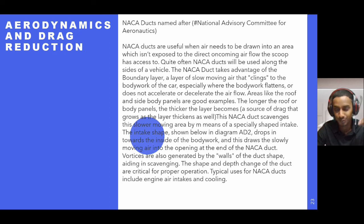This NACA duct scavenges the slow-moving air by means of a specially shaped intake. The intake shape shown below in the diagram drops in towards the inside of the bodywork, and this draws the slowly moving air into the opening at the end of the NACA duct. Vortices are also generated by the walls of the duct shape, aiding in scavenging. The shape and depth change of the duct are critical for proper operation. Typically, uses for NACA ducts include engine air intakes and cooling.